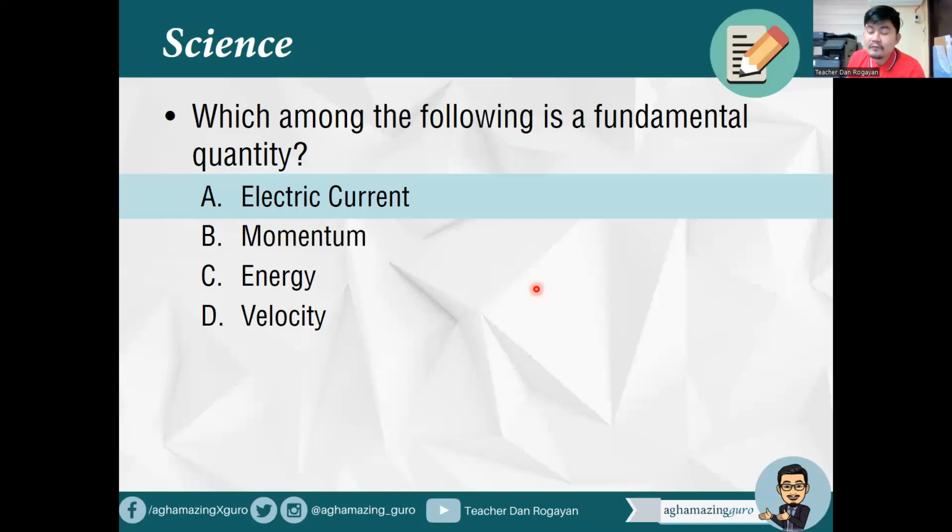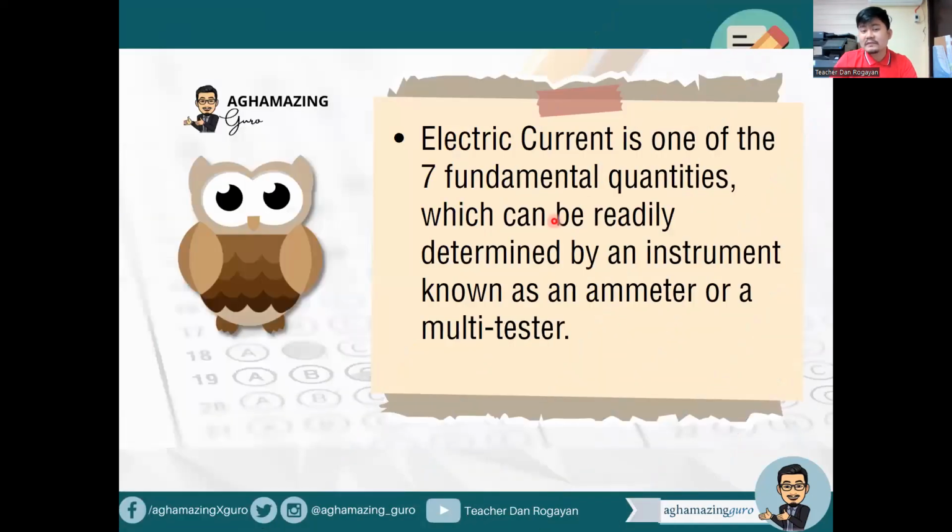Question: what is the basic unit of electric current? It starts with letter A. That's correct, it's ampere. Ampere is the basic unit for electric current. Momentum, energy, and velocity are derived quantities. Electric current is one of the 7 fundamental quantities, which can be readily determined by an instrument known as an ammeter or multitester. Just in case you are asked how to determine that, it is through an ammeter or multitester.